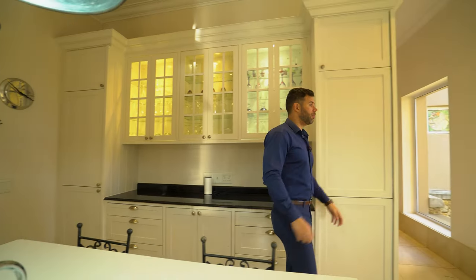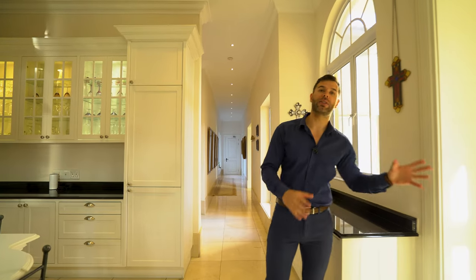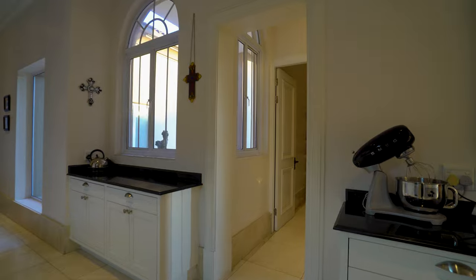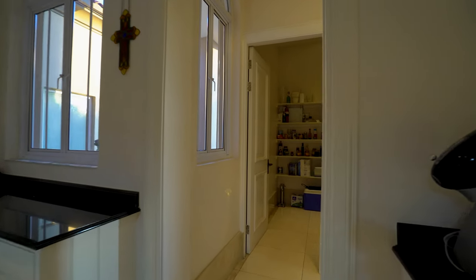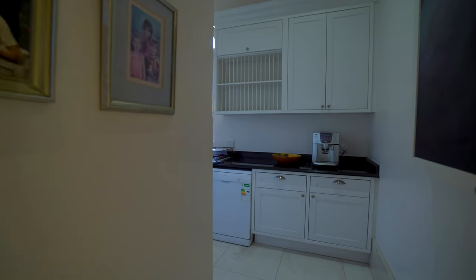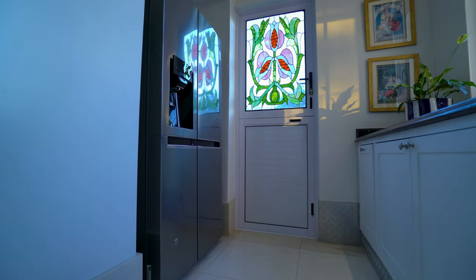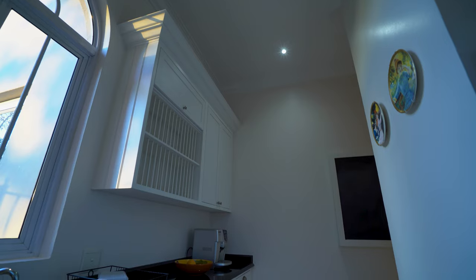Carrying on, we've got more counter space both on the left and the right, flanking a door that leads over to your pantry, as well as the continuation of your kitchen. So if you are serving a lot of guests, you don't have to clutter this area up. It can all be done through this door, so out of sight. You've got space for a double fridge, as well as a double sink and under counter storage for your dishwasher.